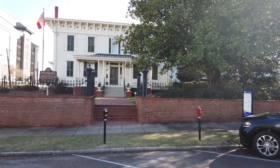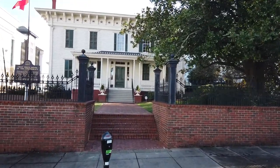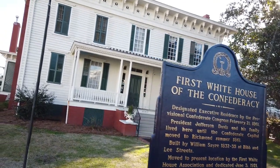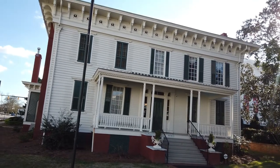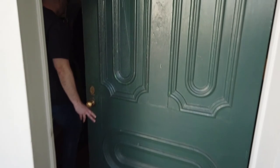First White House of the Confederacy. Check out inside this bad boy. Actually, his bank will end up becoming the largest in the state in 1861. So that's not an easy thing.